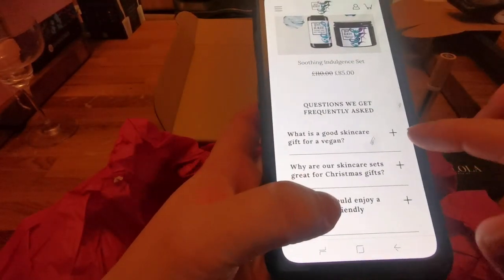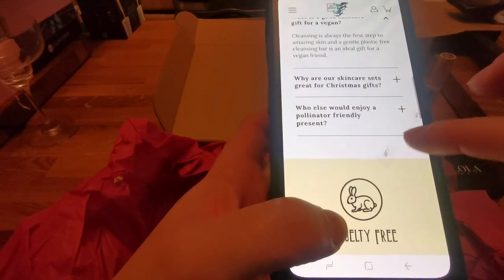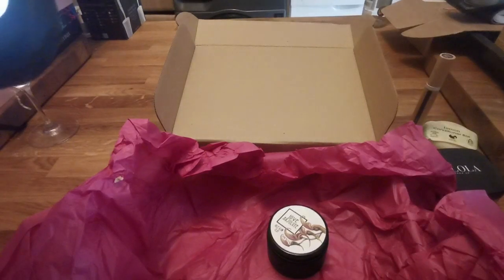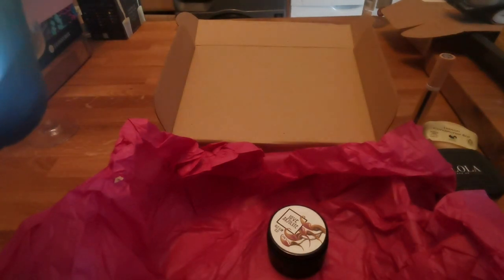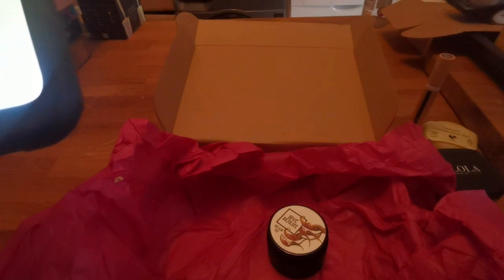It says, what is a good skincare? Cleansing is always the first step, and so on. So who else would enjoy pollinator friendly presents? A luxurious treat and reminder to consider pollinators is the great ideal gift for anyone who loves nature and deserves a little bit of TLC. Now, it's probably the majority of the planet that doesn't want our ecosystem of Earth to end up in more disarray than it is right now. And doing that little bit, every little thing adds up.